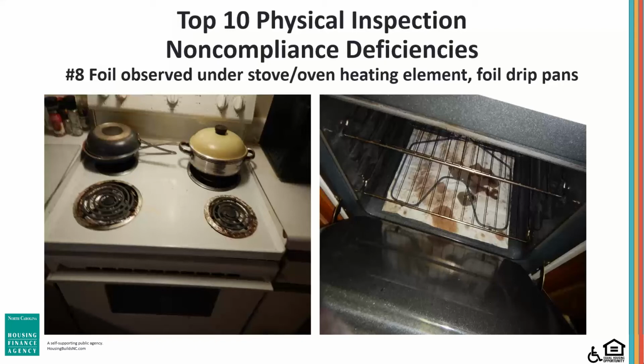On the oven, we have a piece of parchment paper, it appears, under the baking element. We do not allow anything under that baking element. We don't allow tinfoil, parchment paper, the little disposable pans that you can purchase, or silicone mats to be installed. If you want to use one of those pan liners that people use, you can put it on the shelf, but you cannot put it under the element. And also, you cannot wrap your oven racks in aluminum foil as well. All that will be issues of state noncompliance.